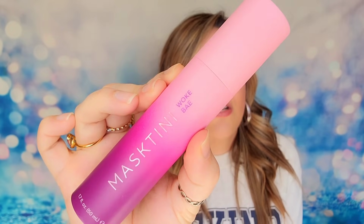So we're going to spritz it. I want to see what this is like, but it says it will give you a glowiness and it will be lightweight, even moisture. Oh my gosh, this is so beautiful. I'm in love with these colors. But let's go ahead and spritz it and see here.